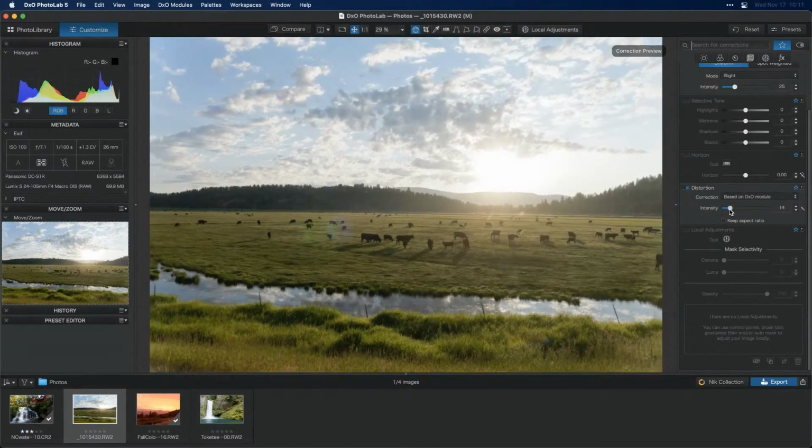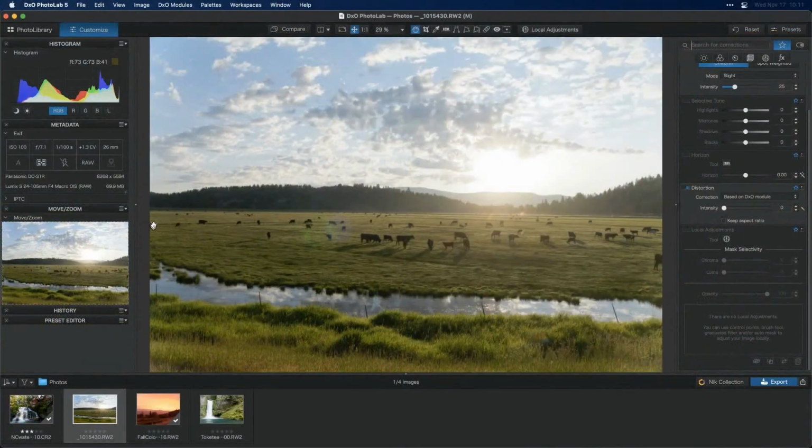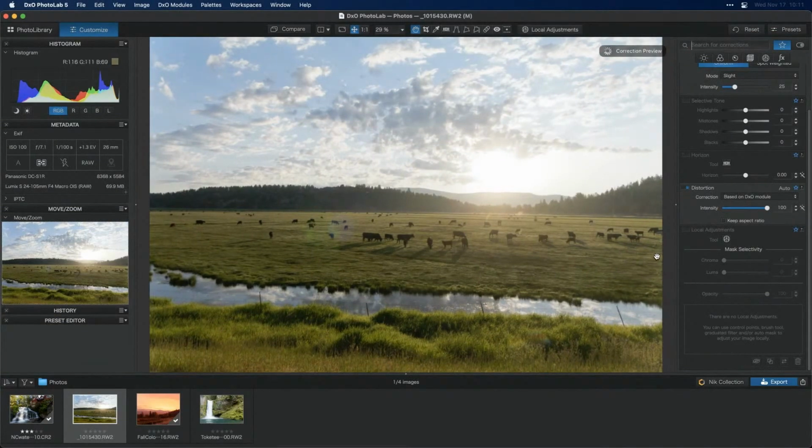But sometimes it doesn't matter, right? If I look at this photo and I'm happy with the way it is here, then I actually might want to work this way, because look at the edges here. I have more cows. There's more of the photo in here than when I correct it, where we actually end up losing a little bit. But before I really make a decision on that, I do want to make sure that my horizon is truly even.